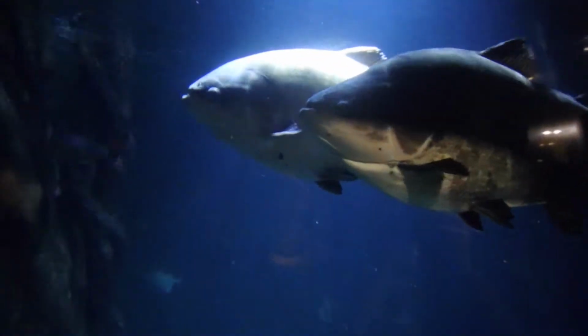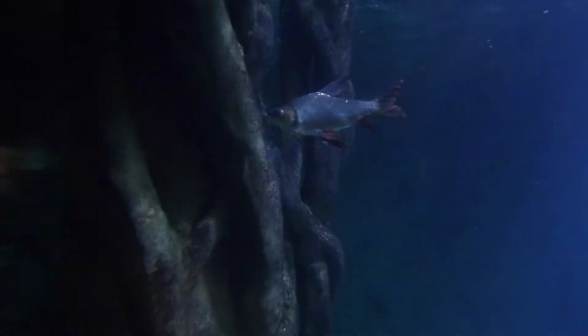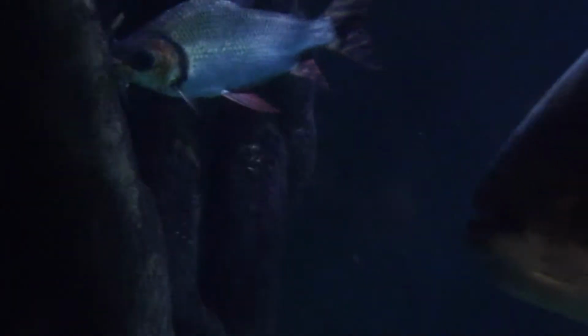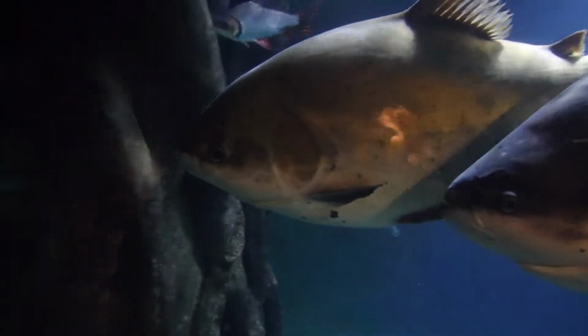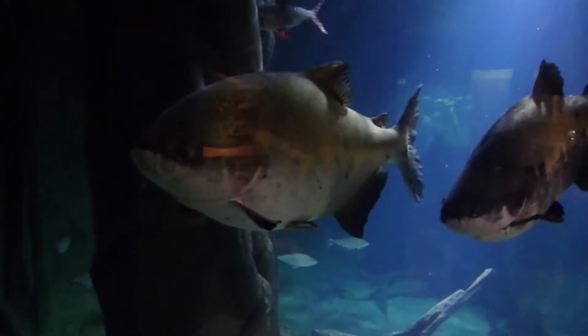I can't believe how huge those suckers are. And there's the kissy fish over here. It's like a lot of meat in this tambaki. It's a lot of meat in these ones, right? What do they call? Tambaki.